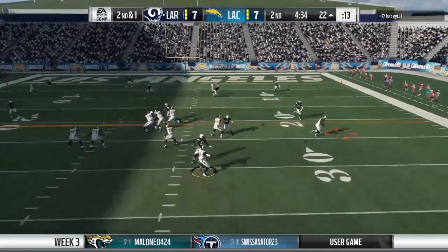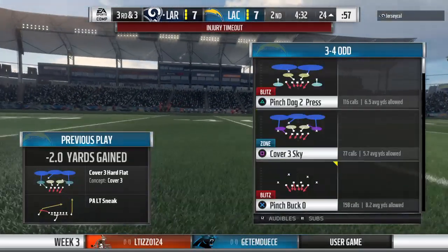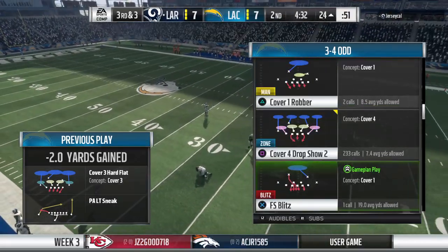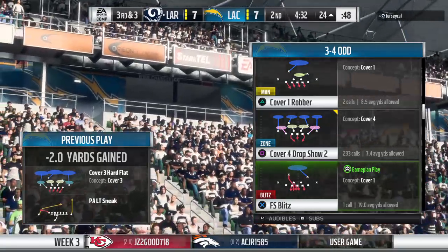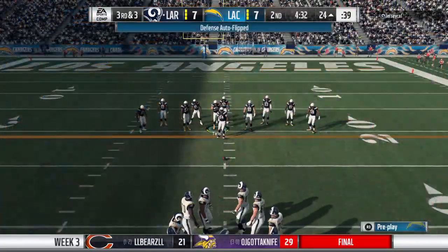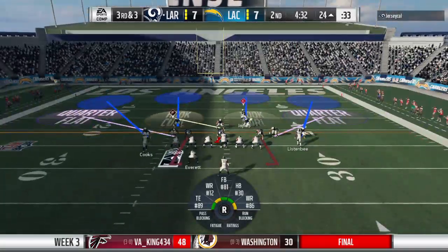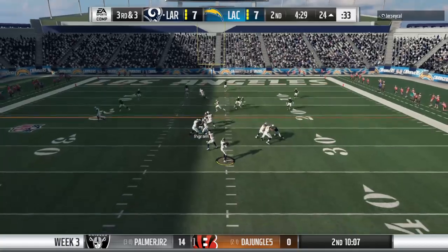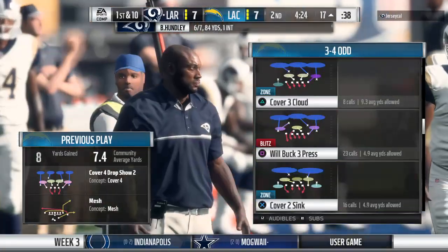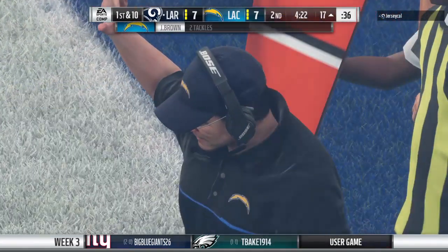On play action, they'll throw. Quick hitter here, it's complete. And he will lose yardage and be backed up to the 24. On 3rd and short, they'll try and pick it up through the air. Looking left side, it's complete. He's got it. And hello, he's going to be knocked backward as he'll be marked down. A gain of 8 and a first down.